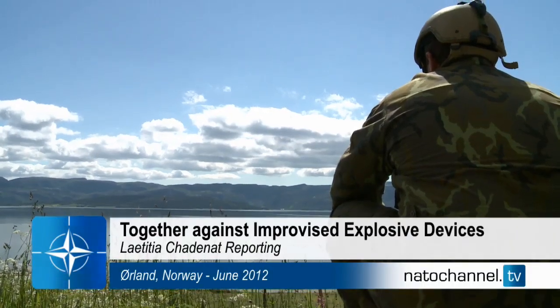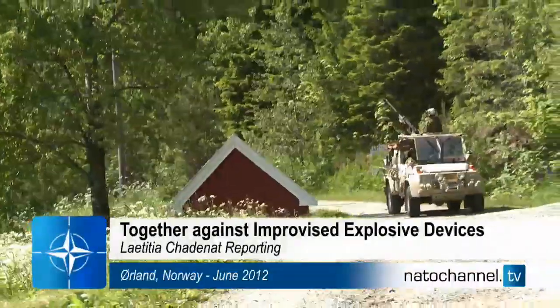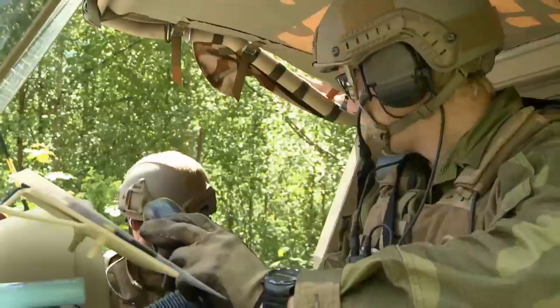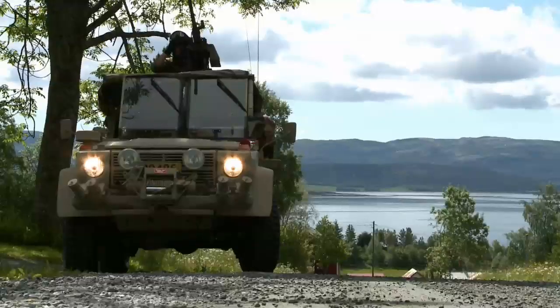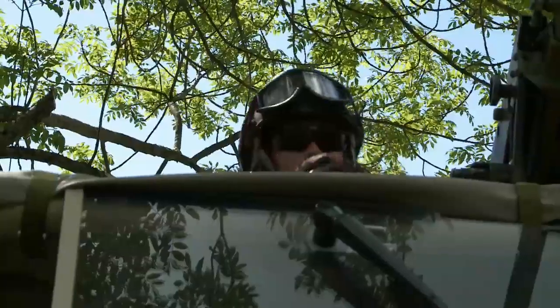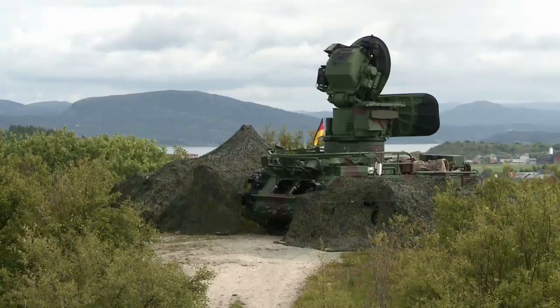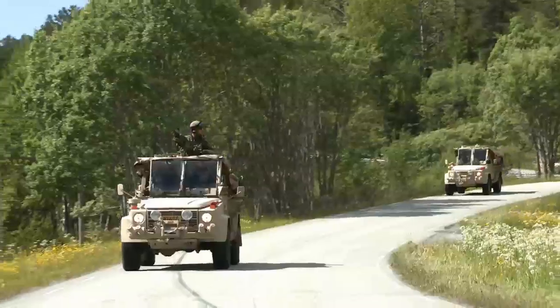Rogaland, Norway. A convoy has to bring humanitarian aid to a town. The risks are considerable. The presence of improvised explosive devices has been detected. This is an imaginary scenario created in the framework of the Unified Vision trial. The objective is to test NATO's joint intelligence, surveillance and reconnaissance arrangements.